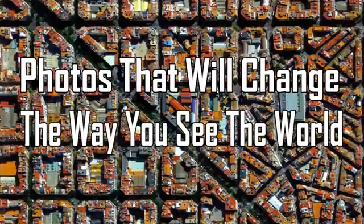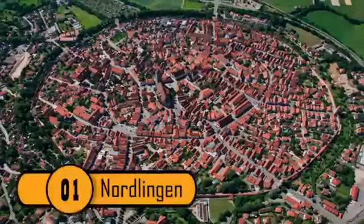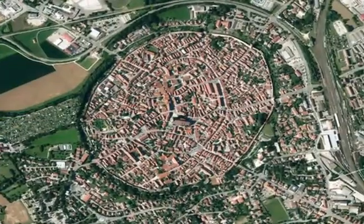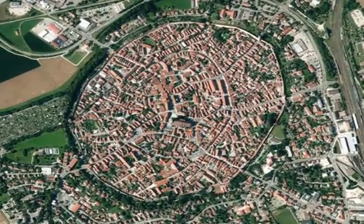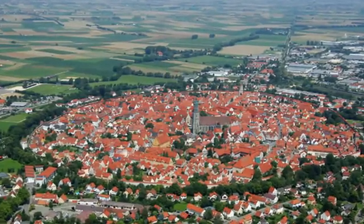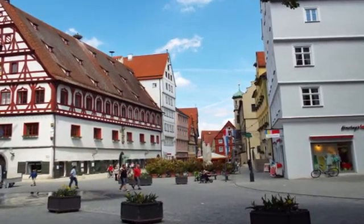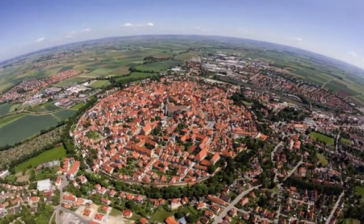Photos that will change the way you see the world. Number 1. Nordlingen. When you're standing in the Bavarian town of Nordlingen, it seems as though you're standing in your typical town. It actually looks just like most towns around the world. It's not until you see an aerial view of the town that you'll see how truly unique it is. The entire town was built in an impact crater that was created by a meteor over 14 million years ago. Suddenly, this town doesn't look like your typical town.